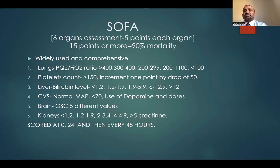Then the platelet counts. Initially, we all know platelet counts usually go up, but when they start to drop, it should be taken as a sign of worsening sepsis. Liver function, bilirubin level. Cardiovascular system, mean arterial pressure. By now we know, as we are taught in medical school, how mean arterial pressure is significant in identifying the vascularity and the delivery of oxygen, and leads to development of organ system dysfunction in sepsis and septic shock. Use of dopamine or artificial ways of improving blood pressure is also one of the points.